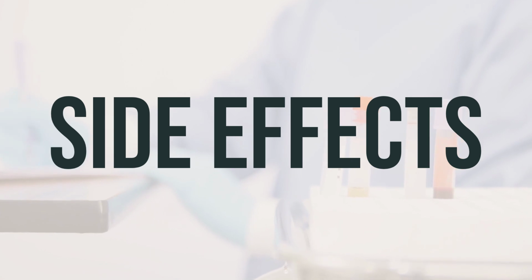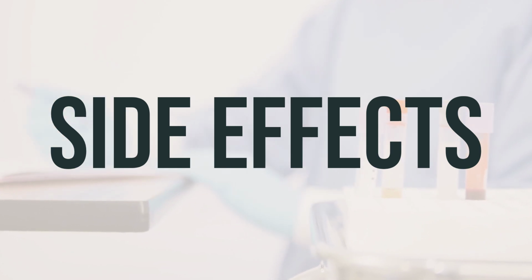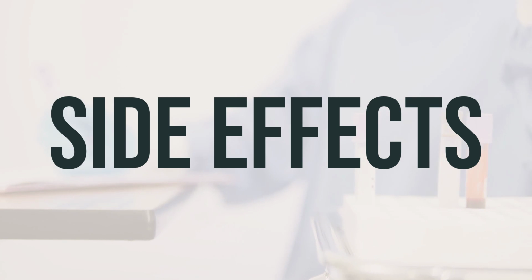If you experience redness, warmth, or irritation at the application site, it is important to inform your doctor or pharmacist. However, many people using this medication do not have serious side effects.